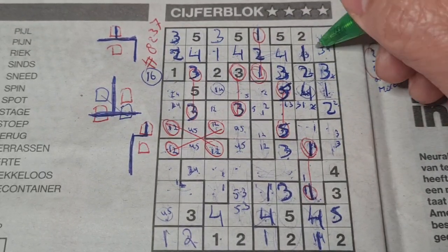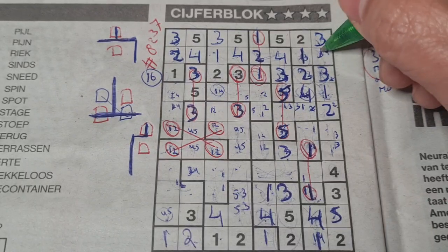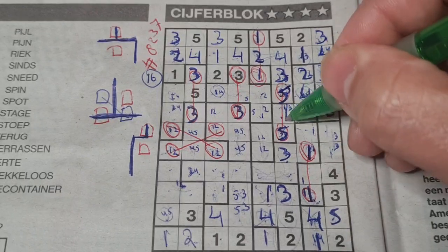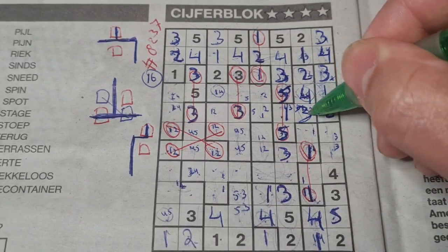3 and a 4. We have a 3 now. So no 3 there. 3 should be here. The 4 goes there. 3 and a 1. We have a 1 now. No 1 there. 1 should be here. And a 3 goes there.